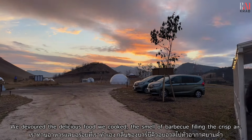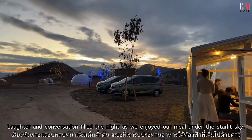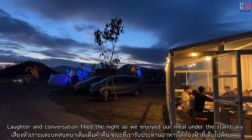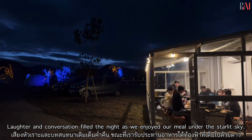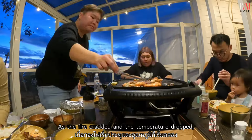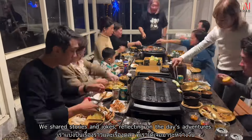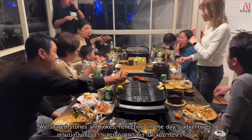We devoured the delicious food we cooked, the smell of barbecue filling the crisp air, laughter and conversation filling the night as we enjoyed our meal under the starlit sky. As the fire crackled and the temperature dropped, the warmth of the campfire felt even more inviting. We shared stories and jokes, reflecting on the day's adventures.